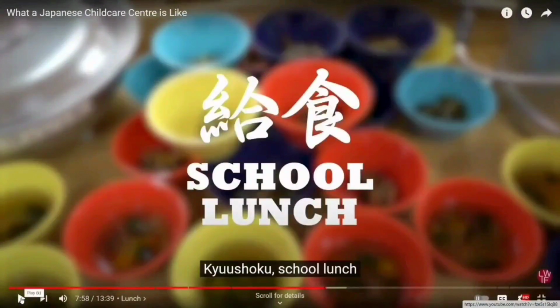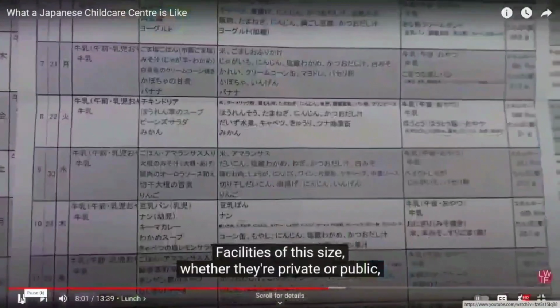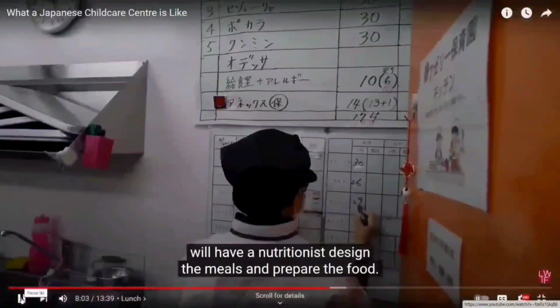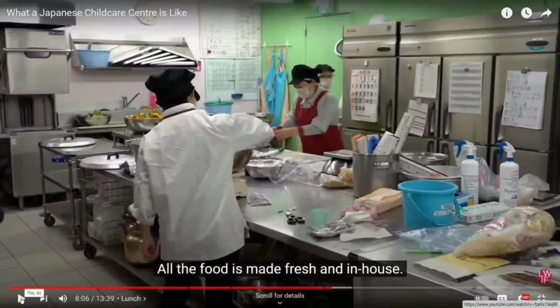Kyushoku. School lunch. That was fun. Now I'm anxious to see the school lunches. Yay! Lunch. Facilities of this size, whether they're private or public, will have a nutritionist design the meals and prepare the food. Okay, so for lunch, in a childcare center, they could be done in different ways.